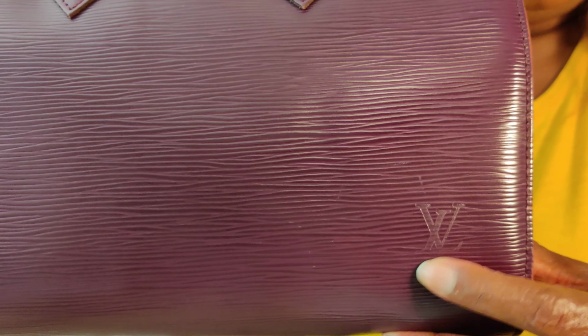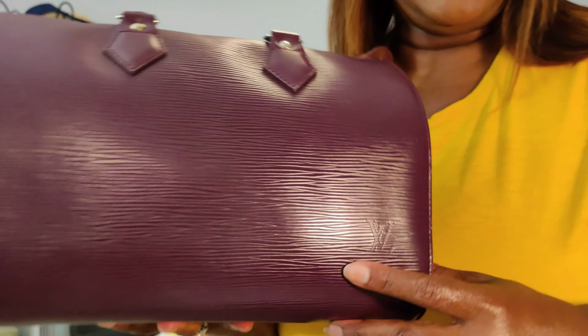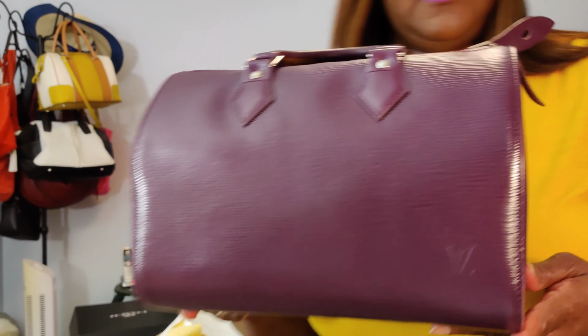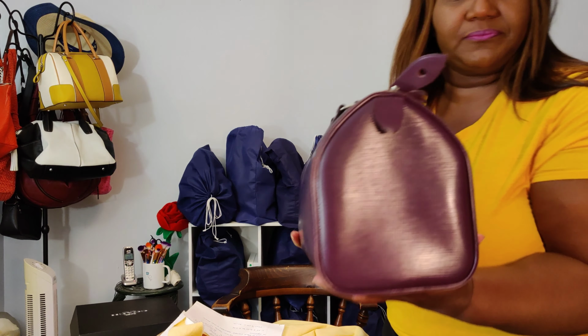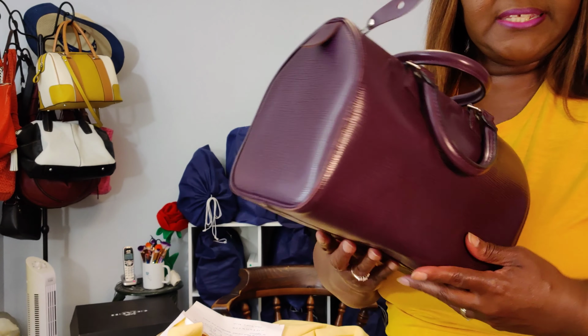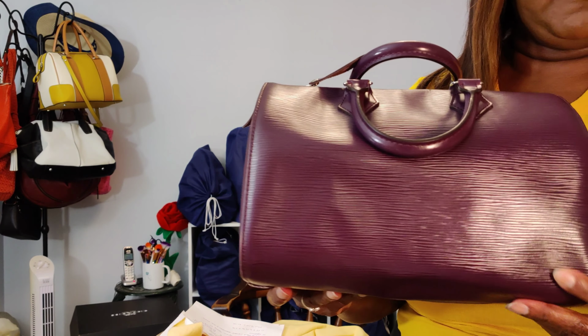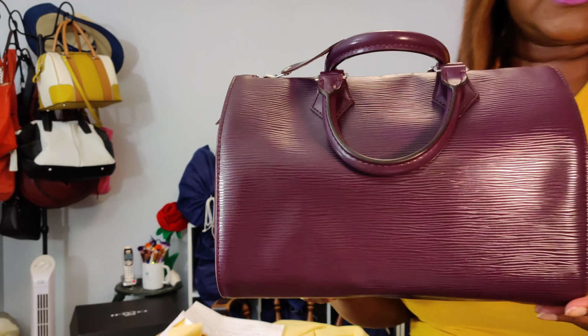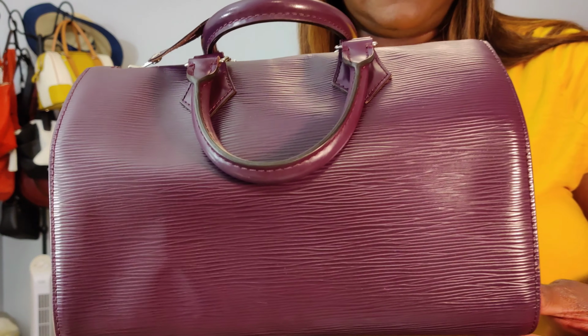You can see very faint there, there's an LV. I don't really care too much for monogram bags, so when I saw this, that was another reason why I wanted to get it. It's in the color Cassis, and Cassis basically means like black currant, and to me this color looks like a deep purple or eggplant.